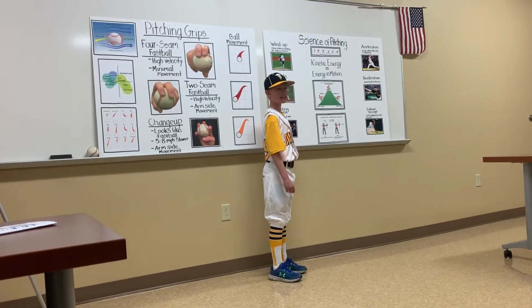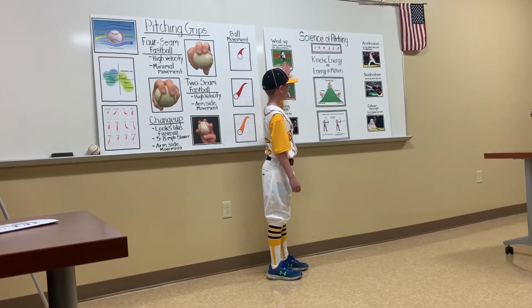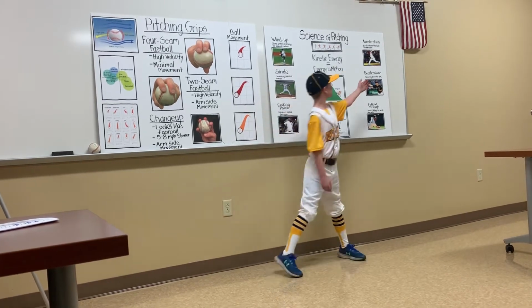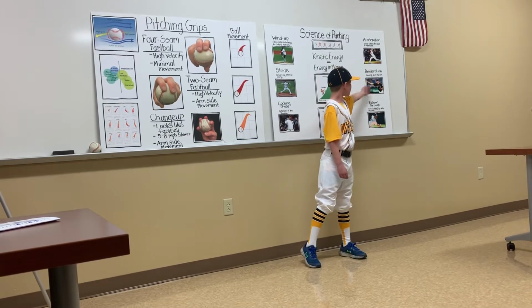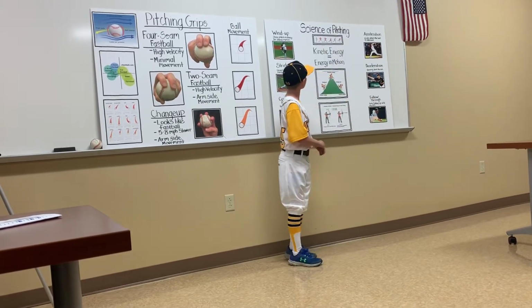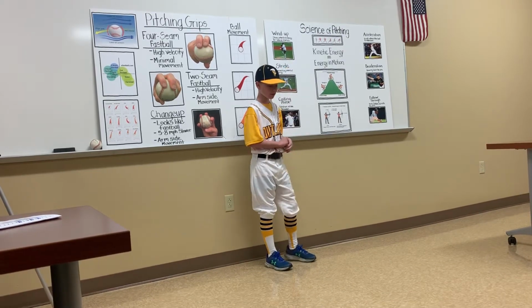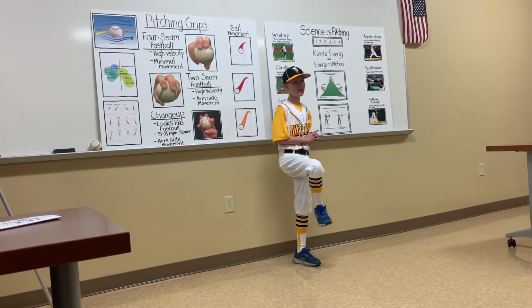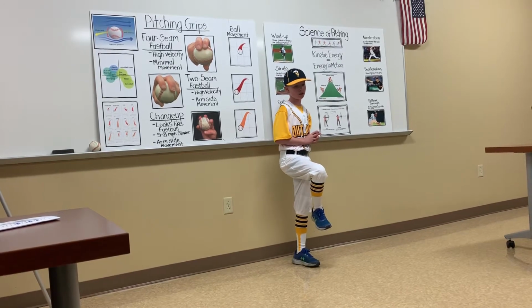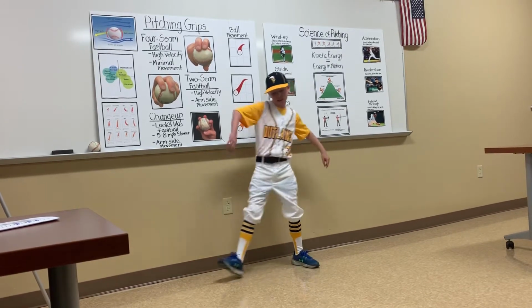The six phases of the kinetic chain are the wind-up, the stride, the cocking phase, arm acceleration, arm deceleration, and the follow-through. The first step is the wind-up. The wind-up is when you pick up your leg to store potential energy for lateral motion.